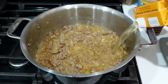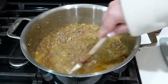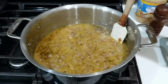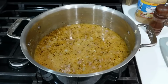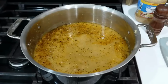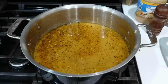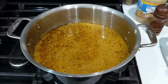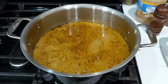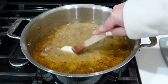Go ahead and add in a little bit more. We're probably at like 3/4 of the container. I can already feel the stuff on the bottom of the pan loosening. And then we're gonna add in the rest of this box. And we need 1 more cup or so. This one I'm gonna measure just because we're going to cook our pasta in this as well. So I'm gonna add a little bit more broth than you might typically need, but then you're going to cook your pasta in here. So once you have that added, it's gonna look like this and your house is going to smell delicious.